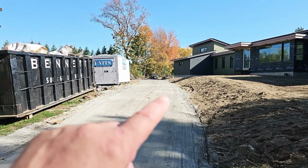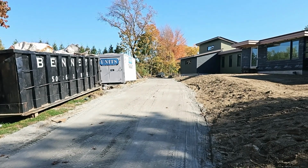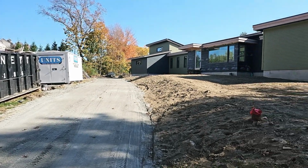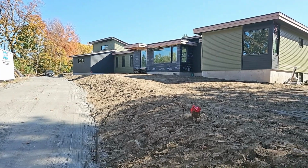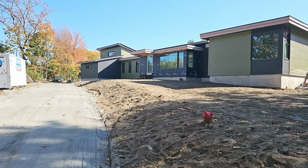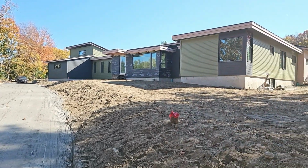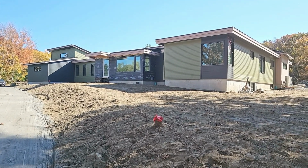Notice the driveway. We've brought our grade up. We still have a little bit more work to do. The site excavator here is doing their work, but there's probably a good 3 feet plus distance. The house is literally up on a landscaped pedestal, if you will.